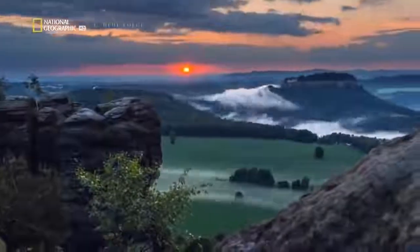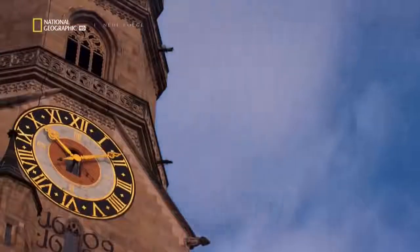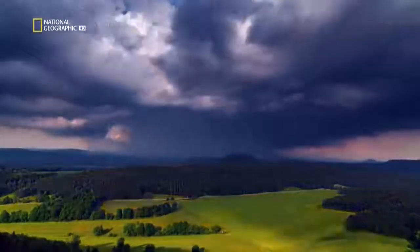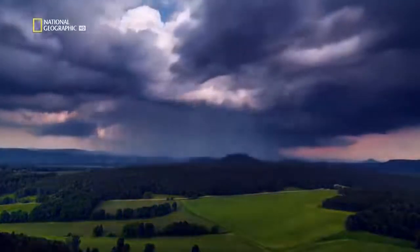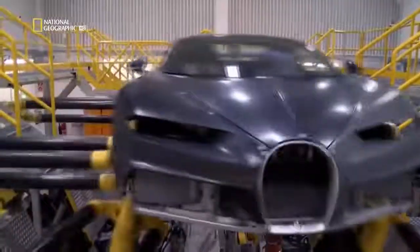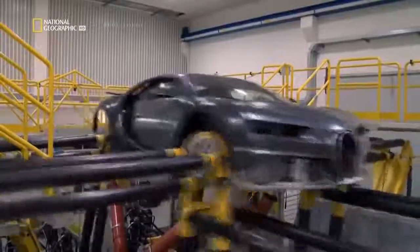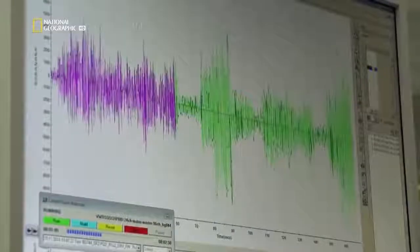Time continues to tick as Bugatti engineers race to wrap up the development work on their first new machine in over a decade. Now it's time to step it up a notch and run the entire vehicle on a chassis dyno. We need to do testing before road testing. That means test rig testing.